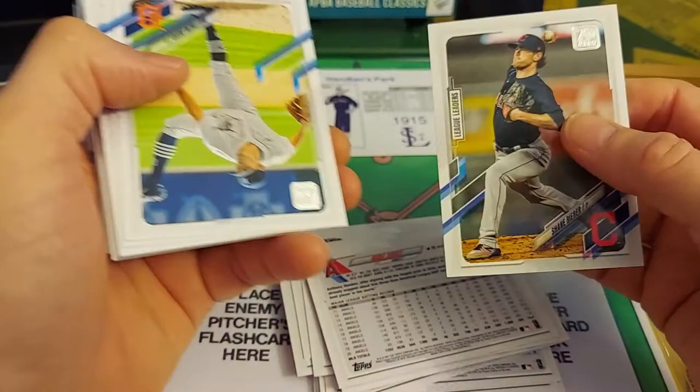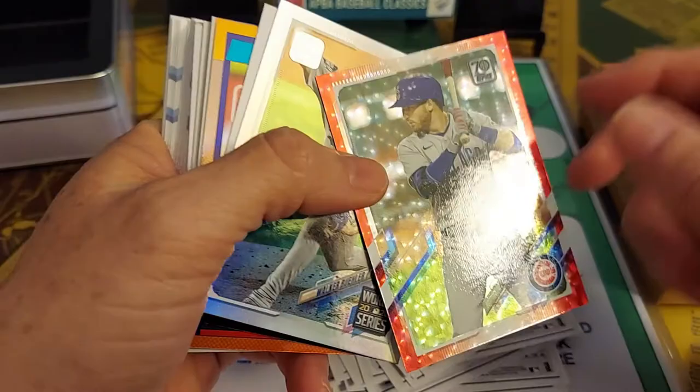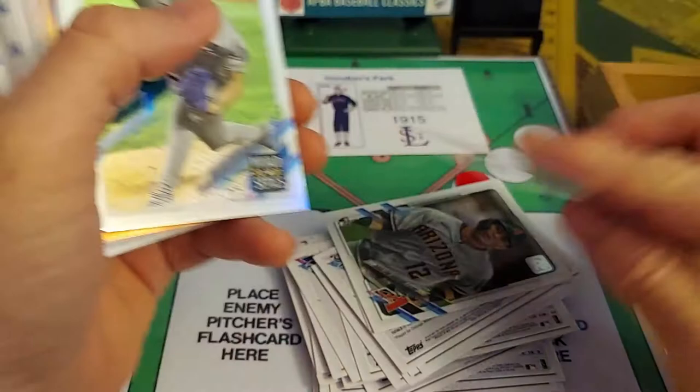Shane Bieber of the Indians. Ian Happ of the Chicago Cubs, beautiful card. I don't know if the Cubs are going to become sellers this week. We'll find out if they ship off Chris Bryant.